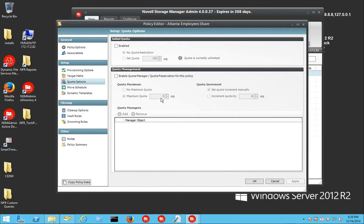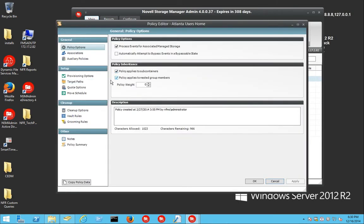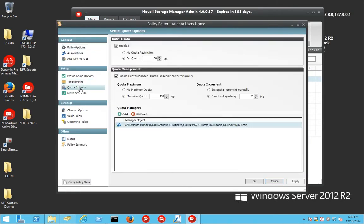So I can put in a specific quota, and then I can have that quota augmented by somebody who knows the work patterns of the users. So let's go on the actual Atlanta user homes here. And if I go to those quota options, in this example, we'll see I've got a maximum quota of 100 megabytes and I've got a minimum quota of 50. Now, obviously these figures are for my demo server. I can't give a ton of space here.